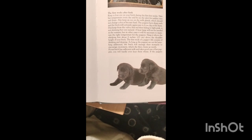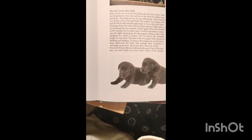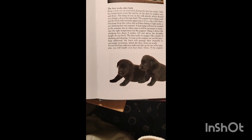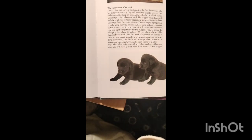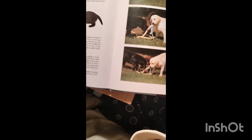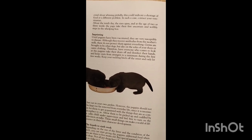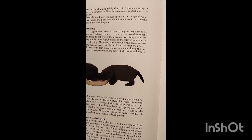The first week of a puppy's life consists of drinking and sleeping, as long as the puppies are not fed anything additional. The mom will massage their stomachs to encourage excrement, which she then cleans up neatly. If your mom dog has sufficient milk and takes good care of her puppies, you will hardly ever hear them whine. If the puppies crawl about whining pitifully, this could indicate a shortage of food or a different problem. In such a case, contact your veterinarian.